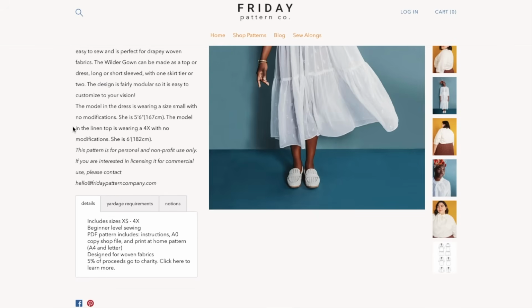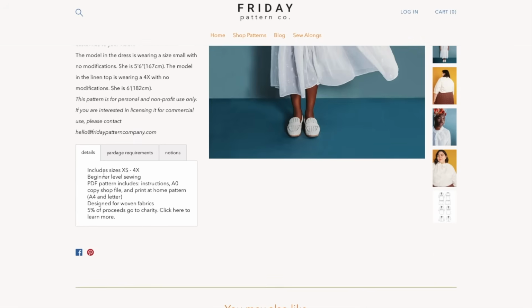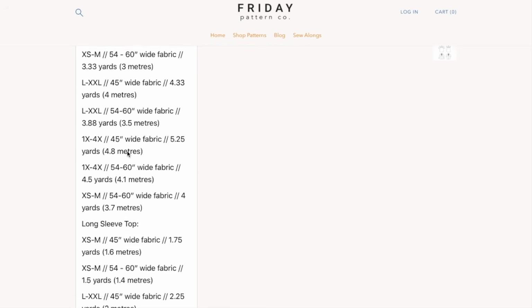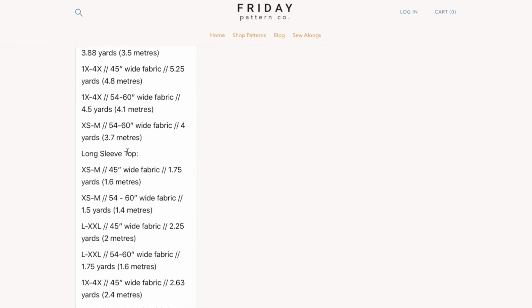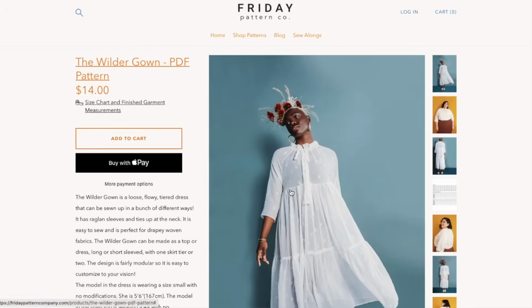And then model specs. Up to 4X, beginner sewing, at-home printing, and copy shop. Designed for woven fabrics. I bet you need a lot of fabric. 4 yards, I'm seeing a lot. So, yeah. And then a notion is the desire to make an amazing gown or top. All right.